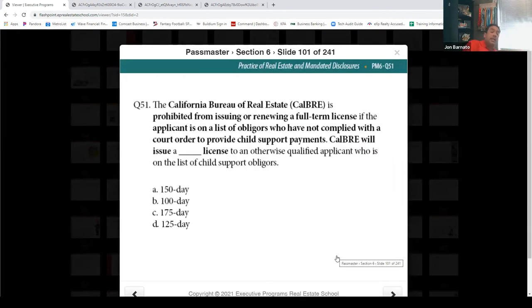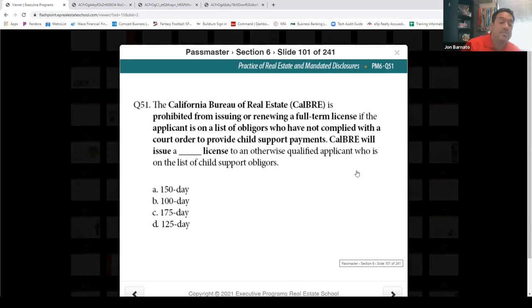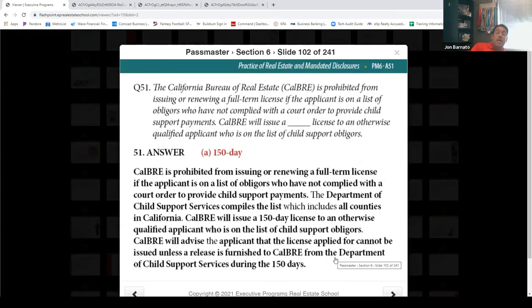The California Bureau of Real Estate is prohibited from issuing or renewing a full-term license if the applicant is on the list of obligors who have not complied with a court order to provide child support payments. CalBRE will issue a blank license to an otherwise qualified applicant who is on the list of child support obligors. Anyone? I get this quite a lot. A. Correct, A, 150-day license. So if you owe money on your child support and you're not paying, they're going to issue a 150-day license, saying get it back current.